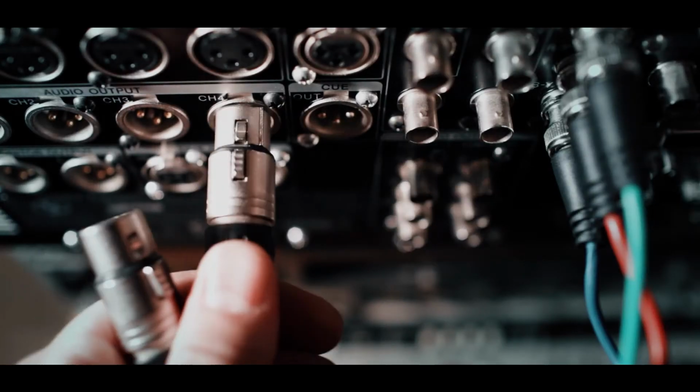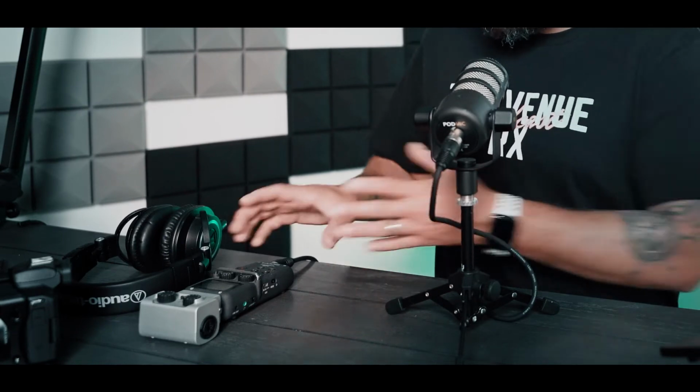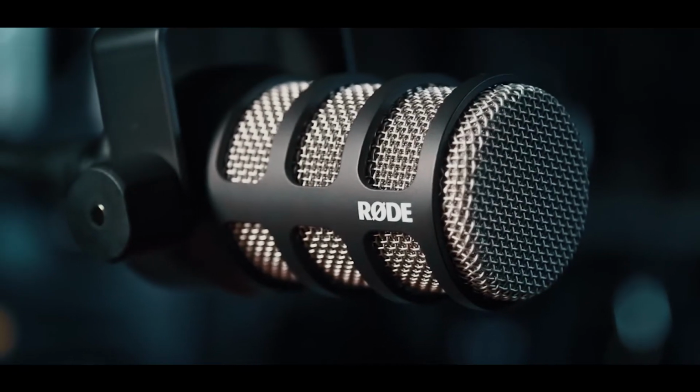So first, what am I using here? First thing I'm using is an XLR mic. Now, what is XLR? It's a type of cord that actually connects this microphone to this recorder right here. So this is the Podmic from Rode. It's a $100 mic, not very expensive. You can see, it's a great mic. I love it, but it is connected with an XLR cord.